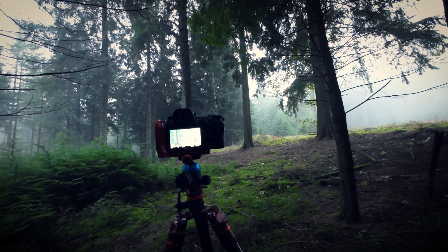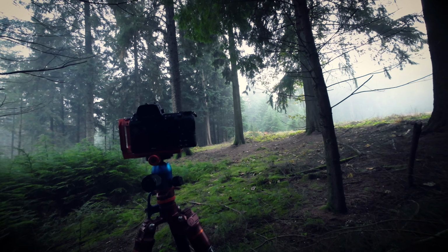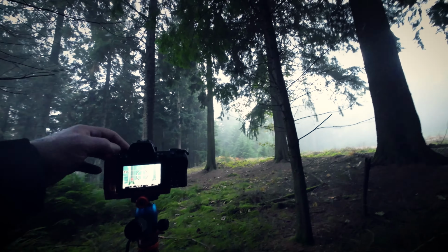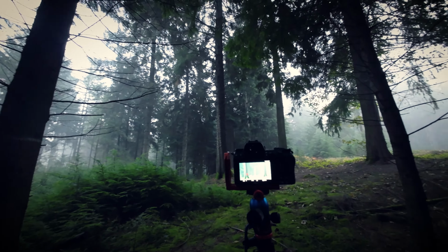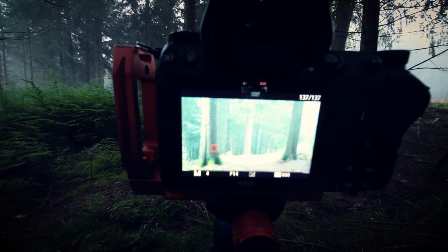Right, let's get that shot. Well, I have some nice light coming in off that right-hand side there now. 3, 4, boom. Oh, that actually looks half decent.